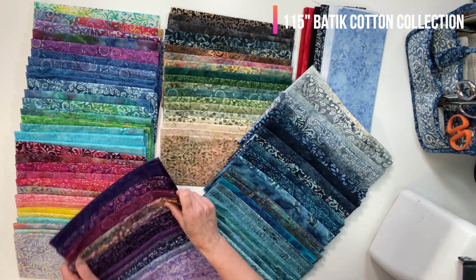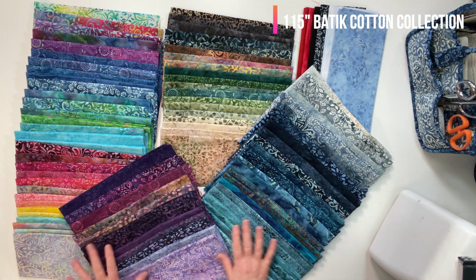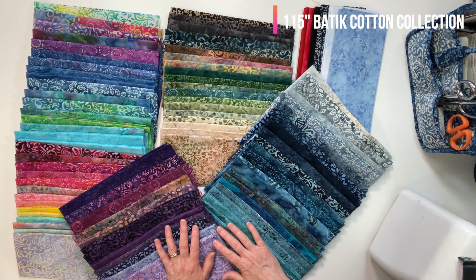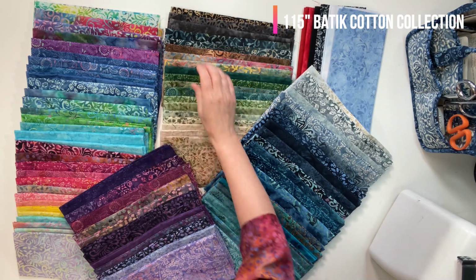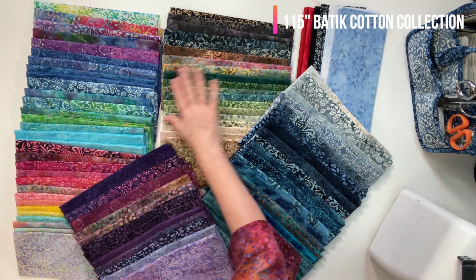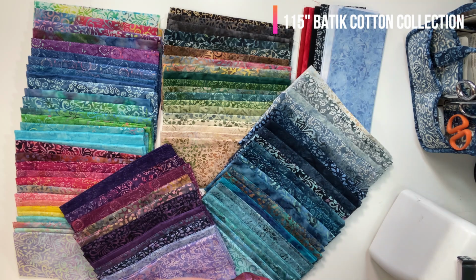So this is kind of a look-see here. I'm not going to go through each one of these fabrics. I just really wanted to share with you what the entire collection looks like when you see it in a picture or in a little video with all of our fabric arrangements. So if you have any questions about any of these or need a swatch, remember you can always request a swatch and we will send them your direction.